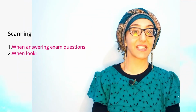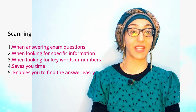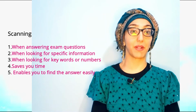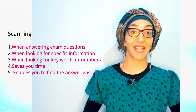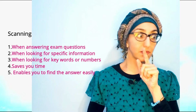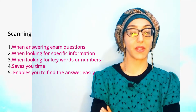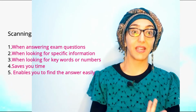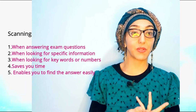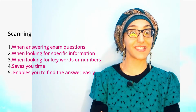The other one is scanning. Scanning is especially used in exams and tests when you are looking for a keyword or a number. For example, if the question is, what time did Julie get home? So you would scan the text with your eyes or with a pen or your finger to find the word home, so you would know what time she got home. And scanning helps you save time and find the correct answer.